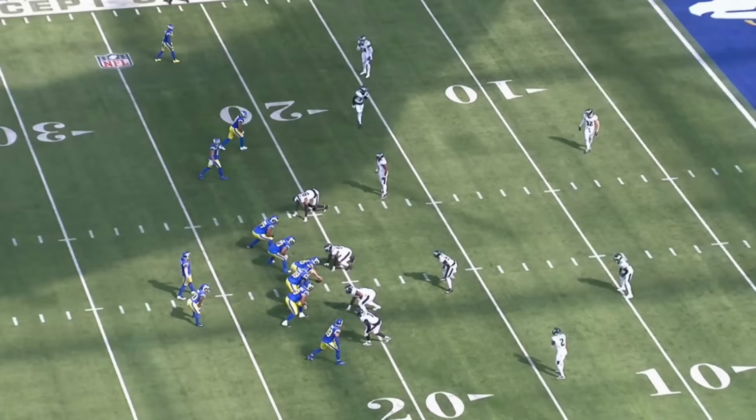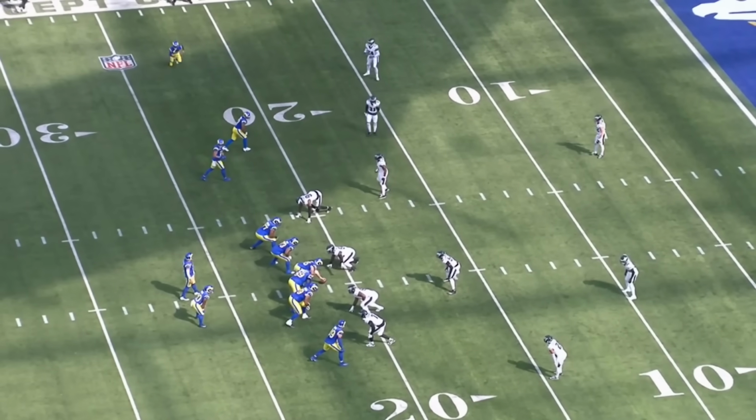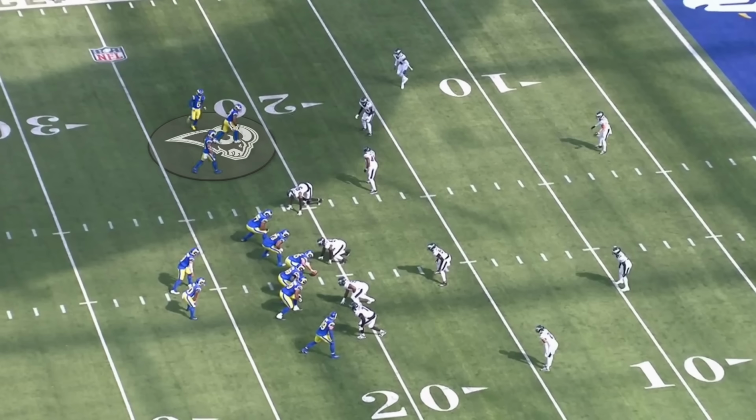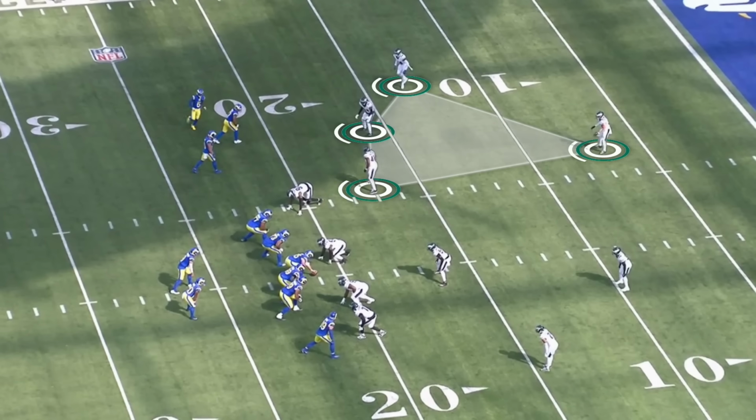Now, what the Rams like to do more than any team in the NFL is line up in a bunch set. And you see Atwell come in motion here late before the snap, and right away, you're going to get communication on the back end between these 4 Eagles defenders because they're not in man-to-man coverage here.